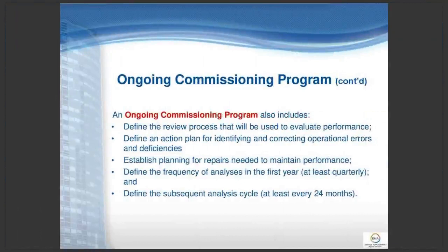It also defines the review process to evaluate performance, an action plan for identifying and correcting operational errors, and you can at least see what the frequency of analysis is. We would recommend at least quarterly for the first year, and then again, it depends on the cycle, how often you need to review that program.